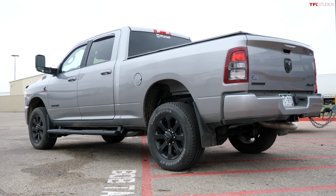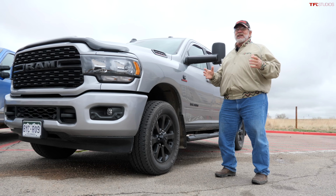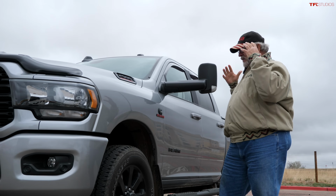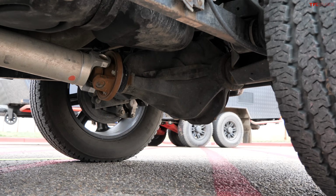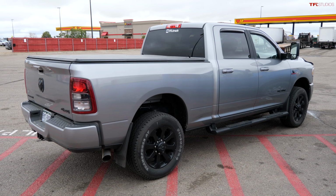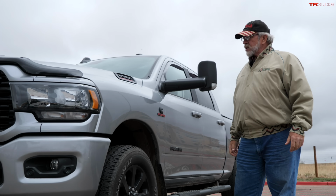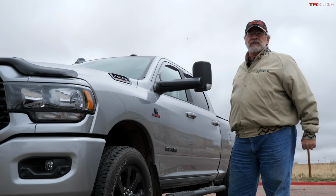Well, let me show you the big beast. This is the Ram. This is a 2022 2500 heavy duty. It's 6-speed and a diesel, and it's got 4-corner coil springs. And these are the big axles. The rear is a full floating axle, so it has twice as many bearings as a half-ton. This is a crew cab. Short bed on this is 6'4", a foot longer than what the half-ton is. But of course it's heavy duty. It weighs 2,000 pounds more than that Ford F-150.